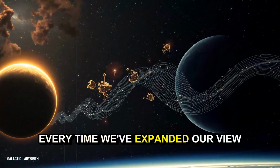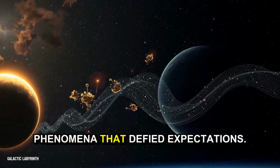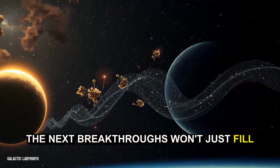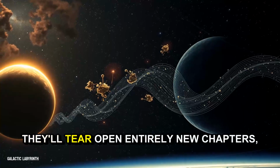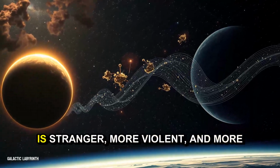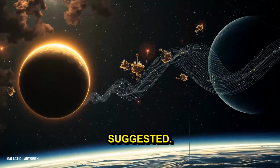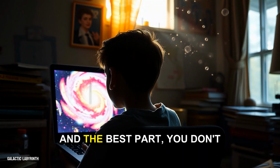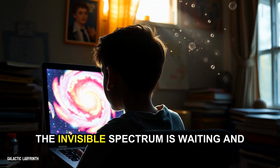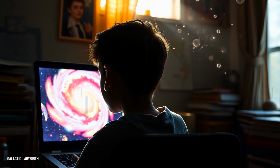Every time we've expanded our view across the electromagnetic spectrum, we've uncovered phenomena that defied expectations. The next breakthroughs won't just fill gaps in our knowledge, they'll tear open entirely new chapters, proving once again that the universe is stranger, more violent, and more wondrous than our limited senses ever suggested. And the best part, you don't need a PhD to be part of the discovery. The invisible spectrum is waiting, and it speaks to anyone who learns how to listen.